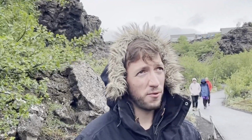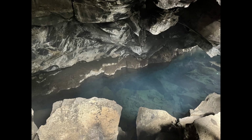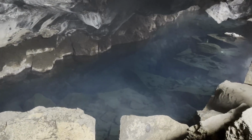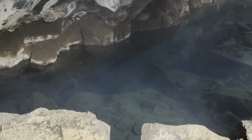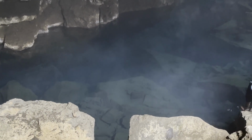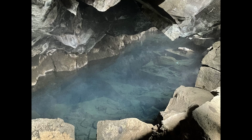So the elves would be more like good people, and even the trolls were more like those that people were afraid of. The Grotagaya cave is a really great site. You have to climb over a few rocks to get into the cave, and you can't actually get in the water, although I did dip my hand in, and it's not scalding hot. So you can go into the cave, you can see the water, you just aren't allowed to bathe in the water.